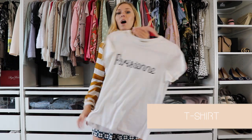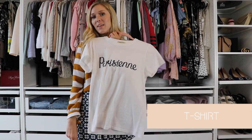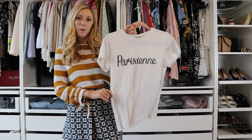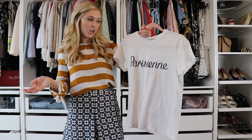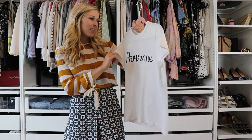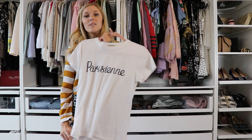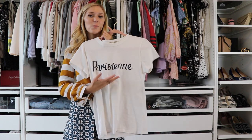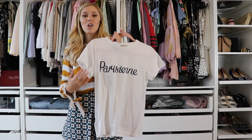My next top is a t-shirt. So when it comes to a t-shirt, I definitely recommend finding something that is cute and comfortable, but looks a little bit more put together than just a basic, plain, boring t-shirt. So I have this one from Mason Kitsune, and it says Parisian on it. I absolutely love this. I did invest in this, but I don't necessarily think that you have to spend $80 on a t-shirt to get a good quality t-shirt.